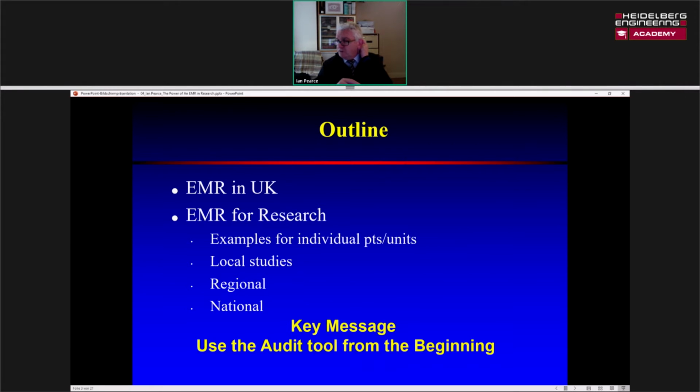I noticed when Oliver was giving his fantastic presentation at the beginning of this session, he mentioned that after a year, we're going to use the auditing tool and start looking at what data we can get out of the record. My advice is to do that almost from the first week. The reason for that is that once you start using the auditing tool, you can actually find where your mistakes are. You can say, oh, if I'd only collected that data in a structured manner, that would have been helpful.